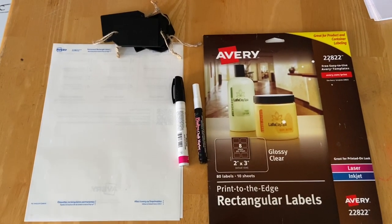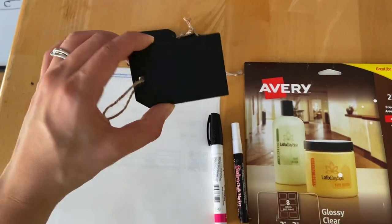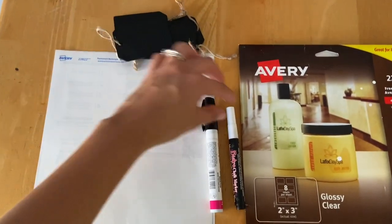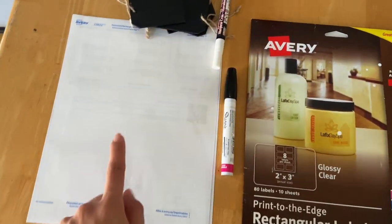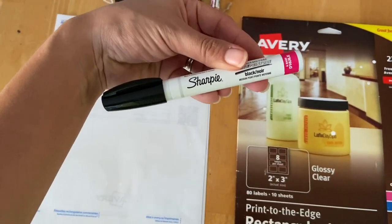So these are the items I'm going to be using to label everything. I'm going to be using these chalk tags here that I got from Michael's to label the baskets with the hole in them. And then I'm going to use this chalk pen to write everything on them. And then for the locker bins, I'm going to be using these clear labels, and I'm going to be using this Sharpie marker pen to write everything on it.